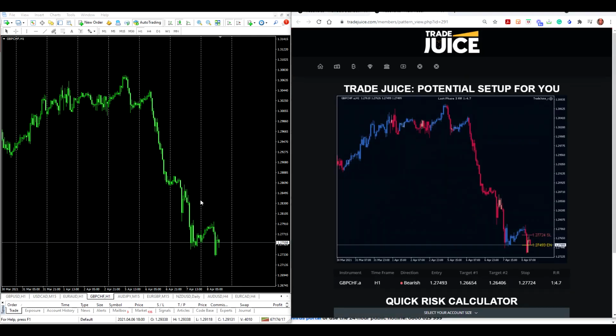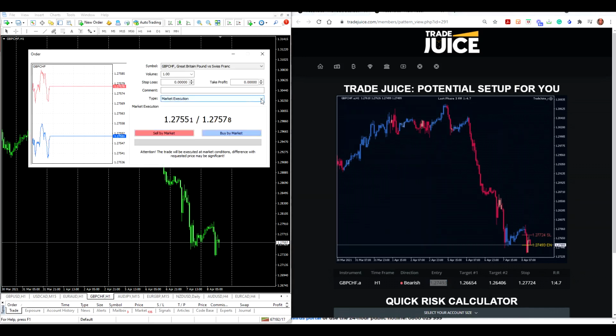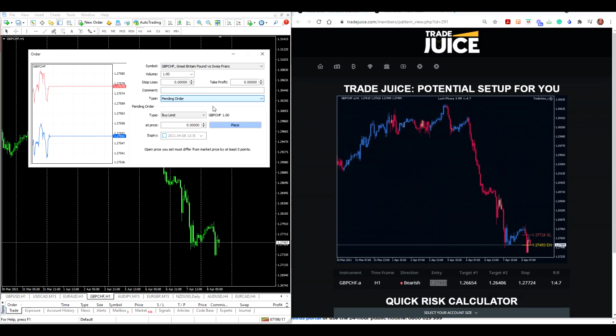So there's my MT4 chart. There's the Trade Juice chart telling me the entry, stop, and the targets. What I'm going to do then is simply set the entry point, because price has not yet reached that point. As opposed to a market execution, or immediate execution, I'm going to enter a pending order and I'm going to go short.